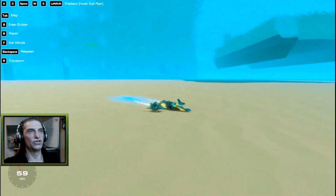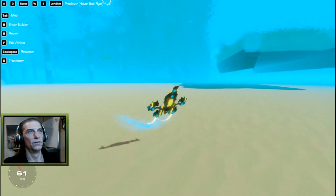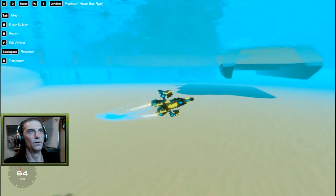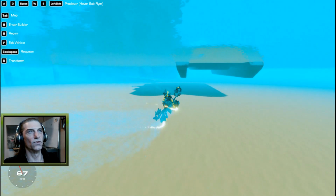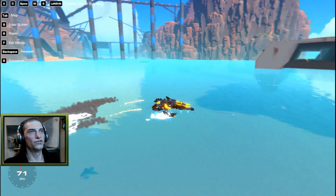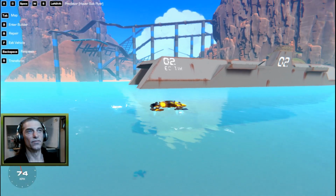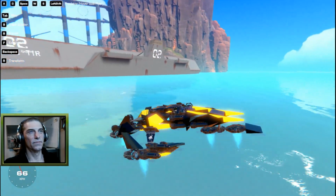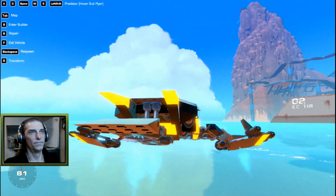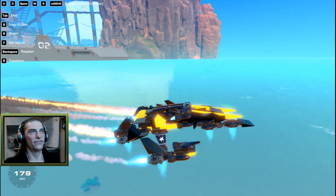So as a sub, we just hit space, holding that space bar. This will get us up. We do about 70 kilometers an hour as a sub. As you can see, we got decent control as well. Got some flames out the back. Once you get to the surface of the water, your hover pads kick in. They protrude out the front. And the wings also fold down at an angle to keep you just slightly up off the water. And then you are basically a hovercraft at this point.